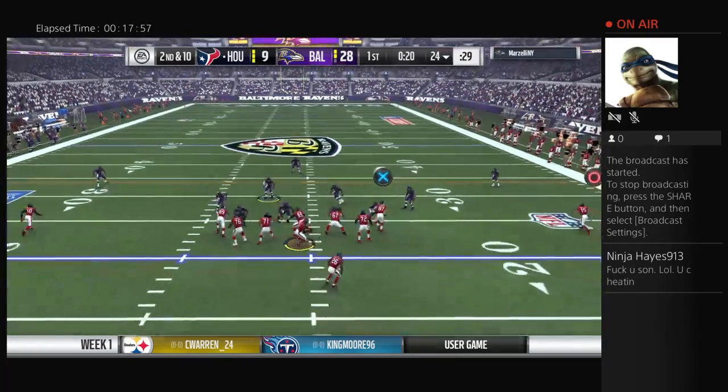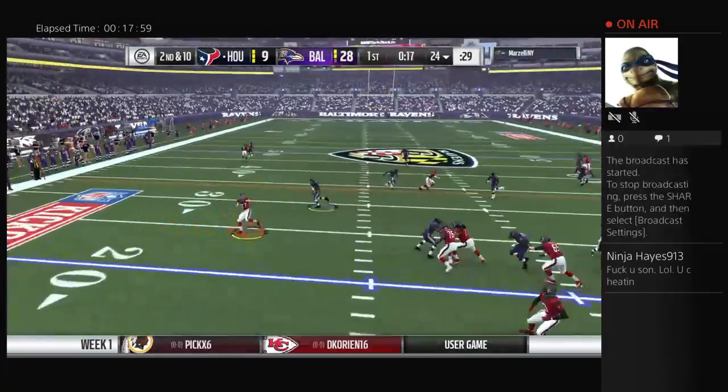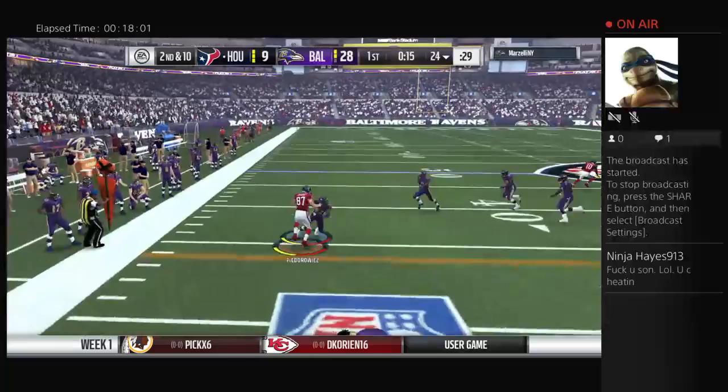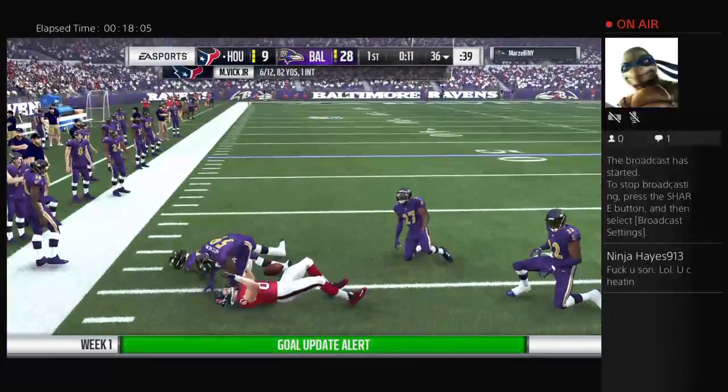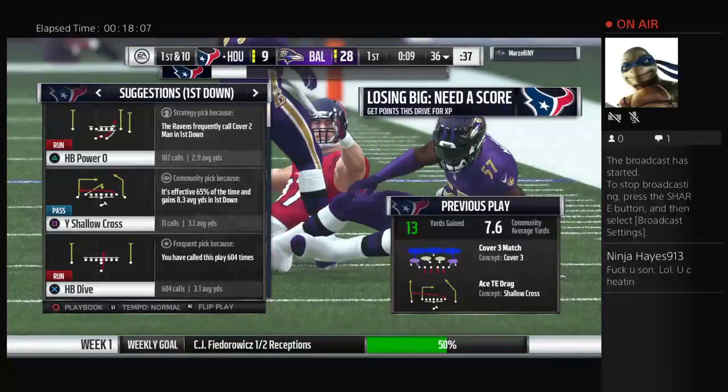Let's go. Back to throw now on 2nd and 10. And to the left side, Fedorowicz has it. They give him 13 yards there on the play and a fresh set of downs.